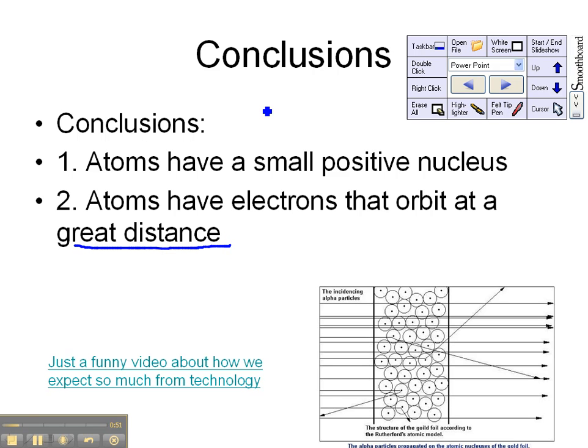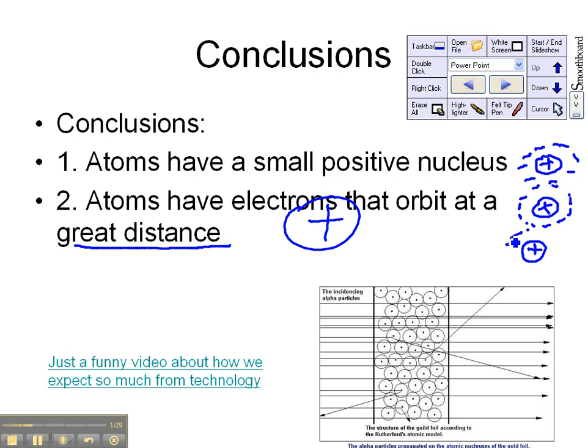It's the great distance that I want to take a look at. How did we know that it was a great distance between the nucleus and the electrons? Once again, it has to do with the alpha particles getting through. Here's an alpha particle. Let's say we have a nucleus right here that's positively charged. If the electron is orbiting really close, the next nucleus is going to be right about here with its electron moving really close, and then the next nucleus right about here. That's not going to give a whole lot of room for the alpha particle to get through. These atoms are going to be much closer together.